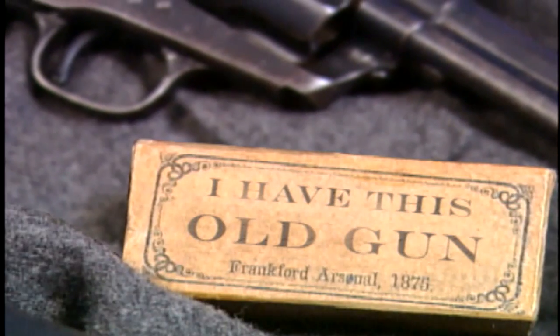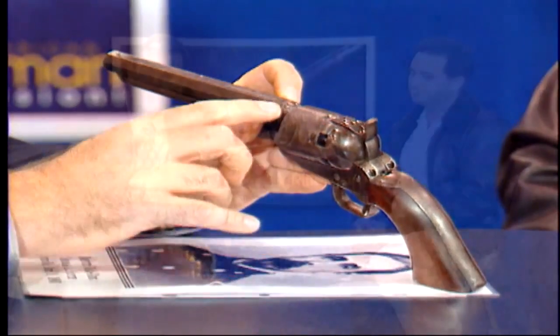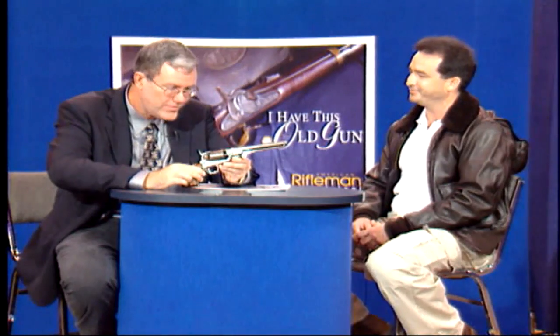We're at the NRA National Gun Show in Houston, Texas, and Tony has brought us in a very handsome 1851 Colt Navy revolver. Tony, would you tell us your name and where you're from? Sure. Tony, South Houston, Texas, here with the U.S. Coast Guard. Well, thanks, and I appreciate you bringing this in. Now, you found this gun in an interesting way recently. Will you tell us where you bought it?